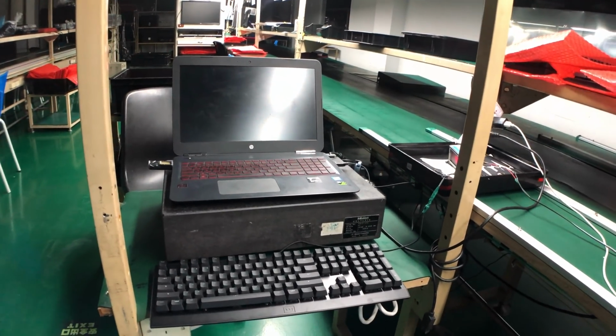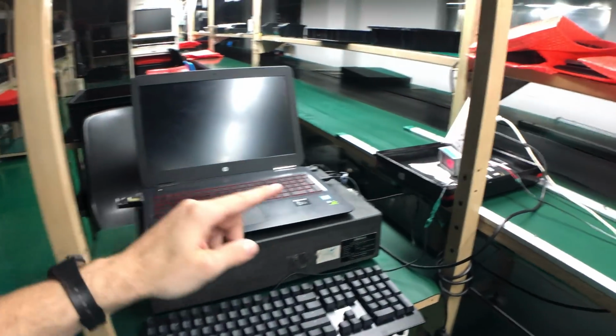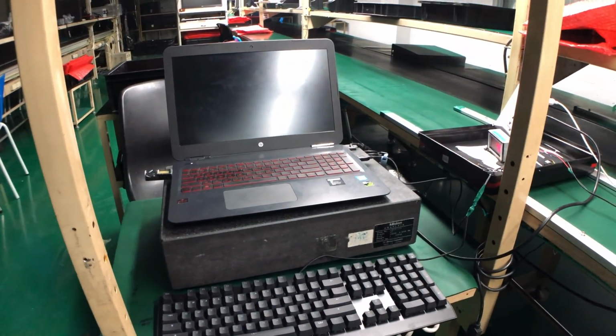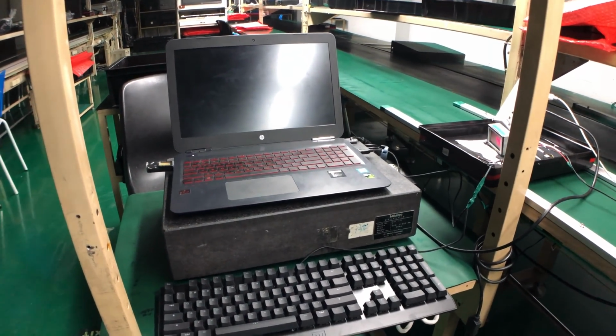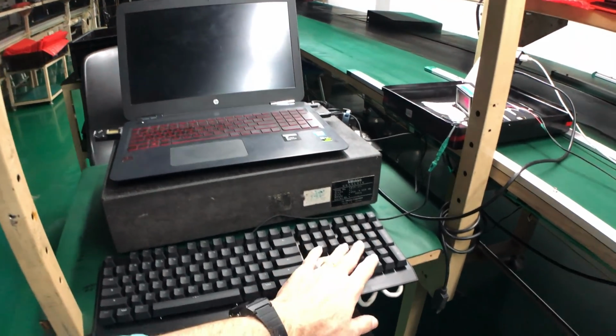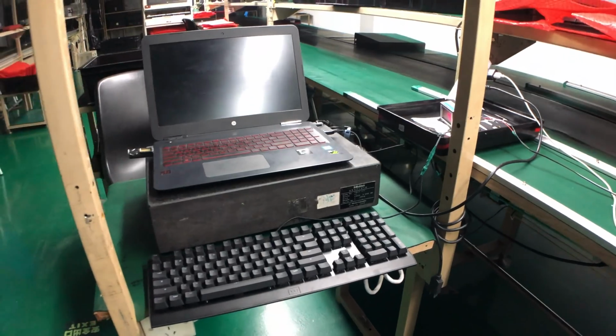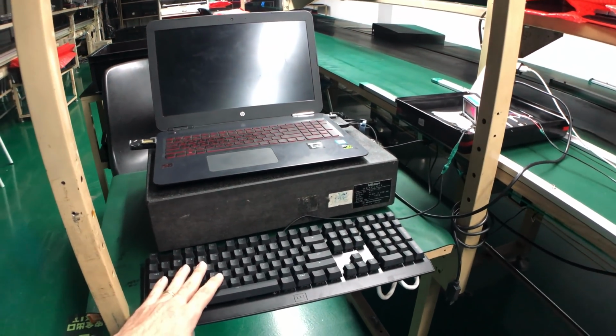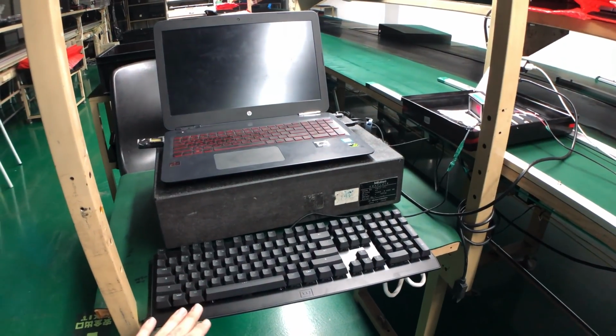So here you can see I have a keyboard and laptop set up, and that device and this device basically tells me how much current and how much voltage the keyboard is using when plugged in. Because of the RGB LED, it draws a lot of power for USB to have the brightness that we want to have, and now we just have to make sure with these extra keys that we're within the specifications.